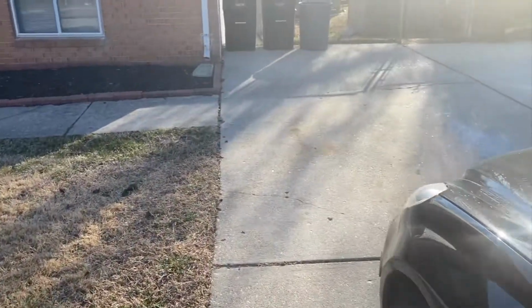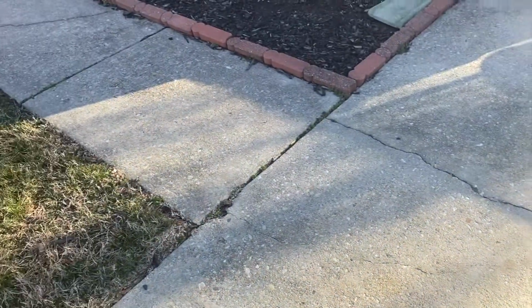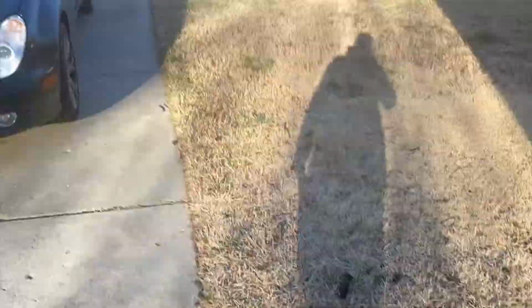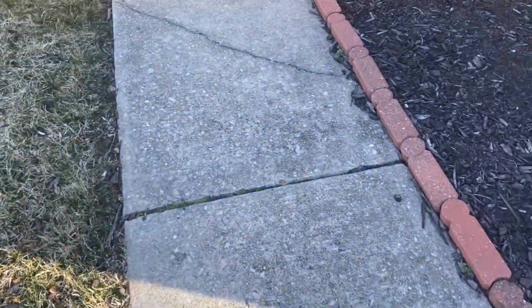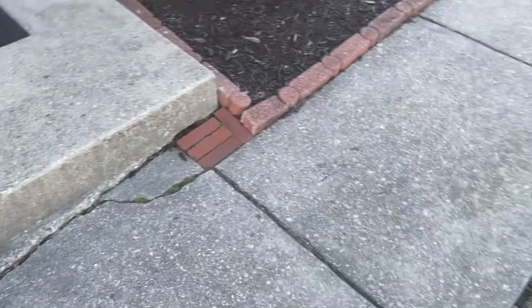All right, first off, they're gonna look at the driveway, make sure there are no major cracks. You see I do have a crack right there, but that wasn't nothing serious. They're looking at the private walkways. They're gonna make sure it's not damaged too much. I have a crack right there, then there's a crack right there, but it still passed. So obviously these weren't too bad.